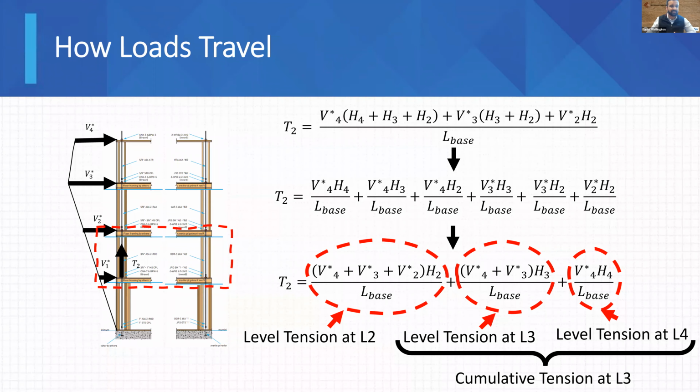You could also say that the cumulative tension at level 2, T2, is equal to the level tension at level 2 plus the level tension at level 3 plus the level tension at level 4. Or you could say level tension at level 2 plus the cumulative tension at level 3. And now that should make more sense intuitively as well as mathematically.